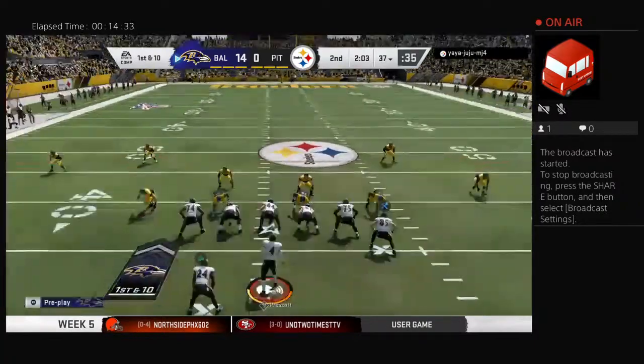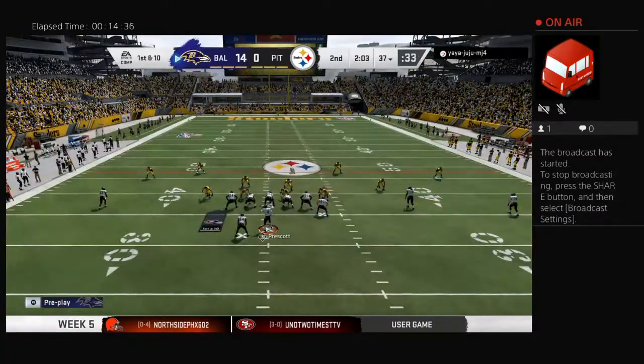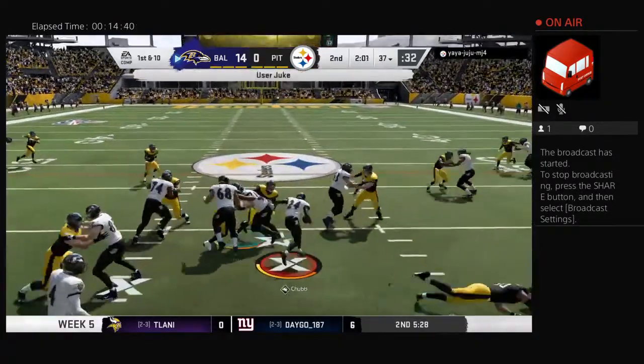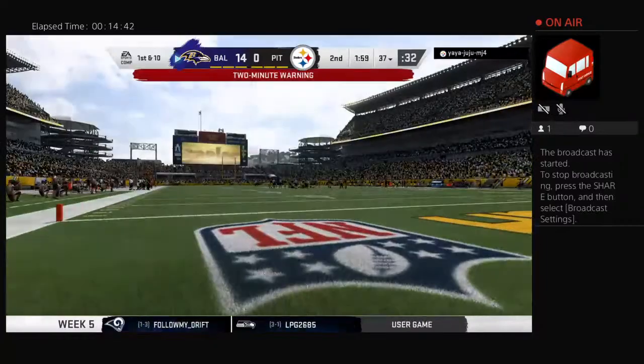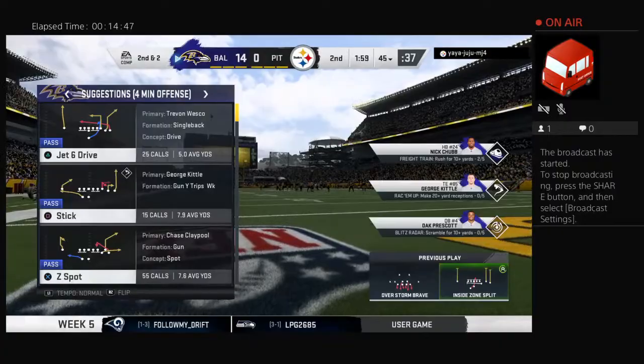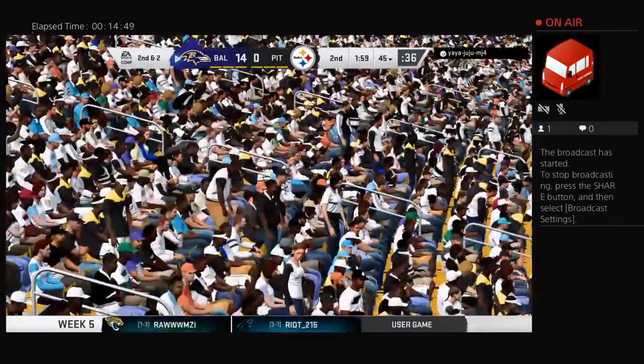Line of scrimmage, the 37 on 1st and 10. They start on the ground with Nick Chubb. And that'll be good for 8 yards to the 45. Second quarter action with 1:59 remaining.